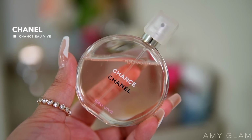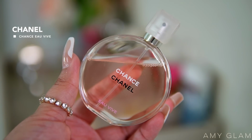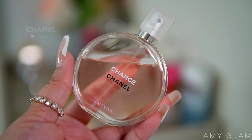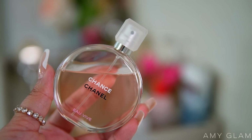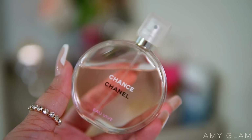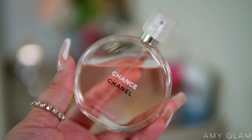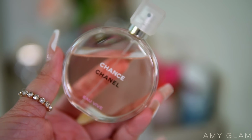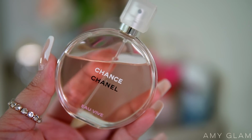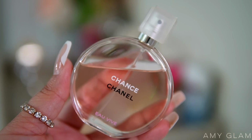And this is by Chanel. This is Chance Eau Vive. I used to find this so sexy and spicy, citrusy. It was just beautiful. And the last few times that I tried to wear it, a lot of white floral started poking out at me really sharply. But then right before I was going to pack this up to take it to my aunt's house, when I was going to give them my latest declutter fragrances, I sprayed it and it wasn't as bad. So I was just like, okay, we're going to give you another last chance because I did enjoy this one a lot.